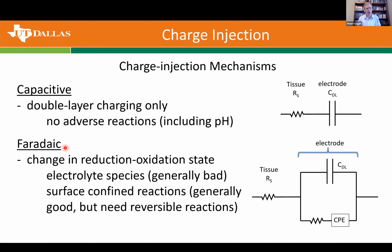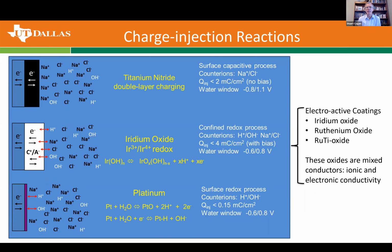So Faradaic charge injection involves oxidation and reduction of species at the surface of the electrode, and as you'll see in a minute, also oxidation and reduction within the bulk of a 3-dimensional film that is coated on the surface of the electrode, and it's those films we're interested in depositing by sputtering. So Faradaic is necessary. I won't say it's a necessary evil, but it is necessary, and we have to be much more careful about how we use Faradaic electrodes if we don't want to damage the electrode or the tissue.